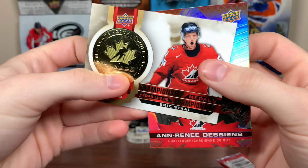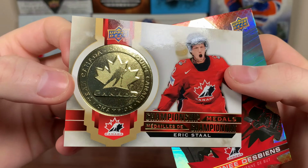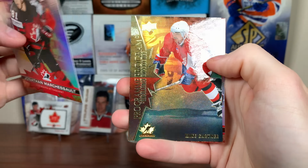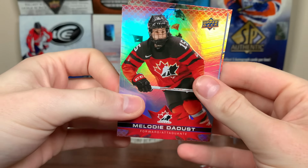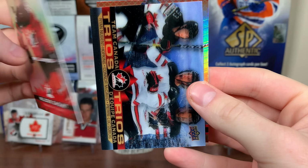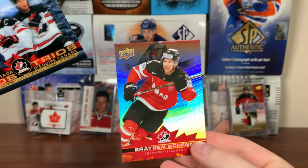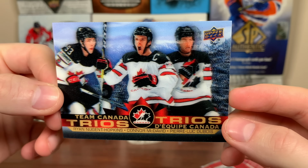One of these. These are very common, 1 in 3, so we should be getting like 30-something of these. Eric Staal, championship medals there, 2007. Next up, Mike Gartner, Program of Excellence there, and Darcy Kemper. Next pack, first trios. Look at that. We got a Team Canada trios, the Nuge, Connor McDavid and Pierre-Luc Dubois.